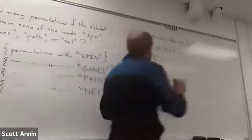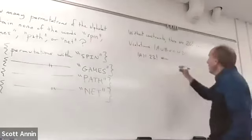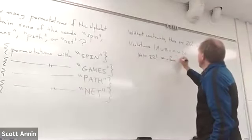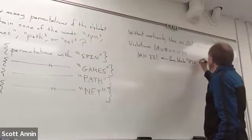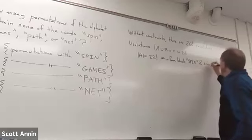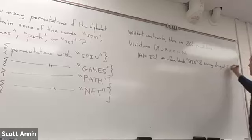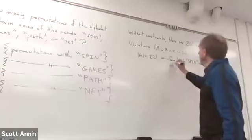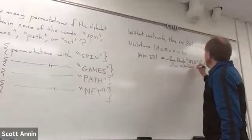And I would recommend a quick little explanation on at least this one. You could just say, form the block spin and arrange along with 22 other individual letters.